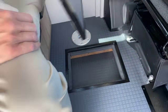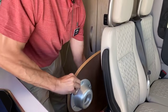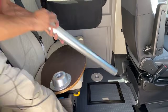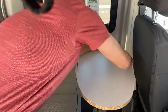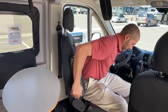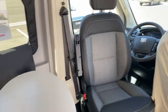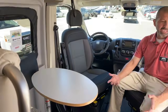Here's another little storage spot. No wasted space. And then you can put a table there. Yep, and then the table kind of goes stored back here. So there's your table. You can fit 2 people here. You can turn the driver's seat around. You can turn this seat around. So now you have a little small living area for 4 people. You can play cards. You know, you can just have a snack, eat lunch, whatever.